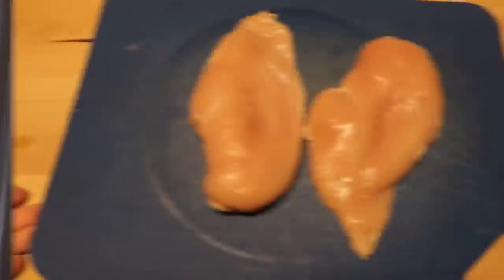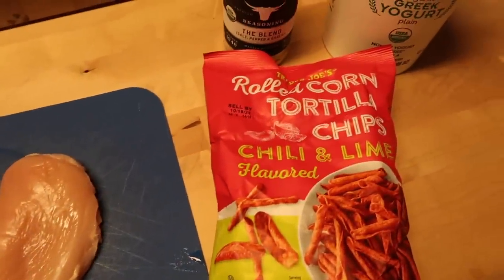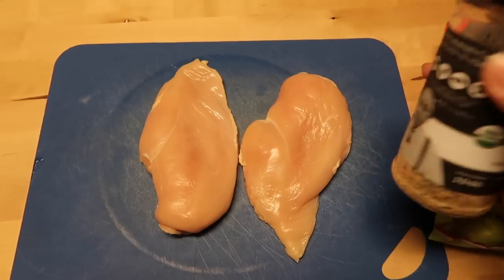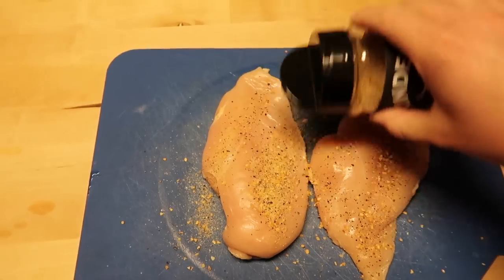As I let my cheesecake layer cool, I'm getting started on dinner for tonight for Josh and I. This super simple 3-ingredient air fryer crunchy chili lime chicken is one of our favorite go-to easy weeknight meals. I start with 2 chicken breasts that have been rinsed and patted dry.